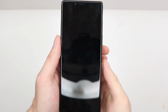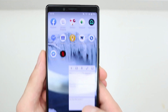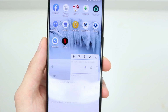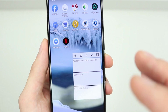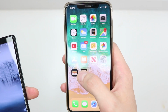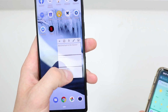Now I think this brings us on to the third thing, and that is having widgets on the home screen. For instance, I have a widget which tells me the weather, and if you have Google Keep, which is the yellow app there in the middle, you can have widgets for your notes, which I absolutely love. So for instance, welcome to the channel, and you can keep your notes organized. I use notes all the time to keep myself organized. It just helps to free up mind space guys, but I love having widgets and I didn't really realize how much I missed them until I got them back. Now yes, you could say the iPhone XS Max also has widgets on the left hand side here, but these widgets are very limited in what they can do, and they're not as interactive as the notes widget here, which I absolutely love using.